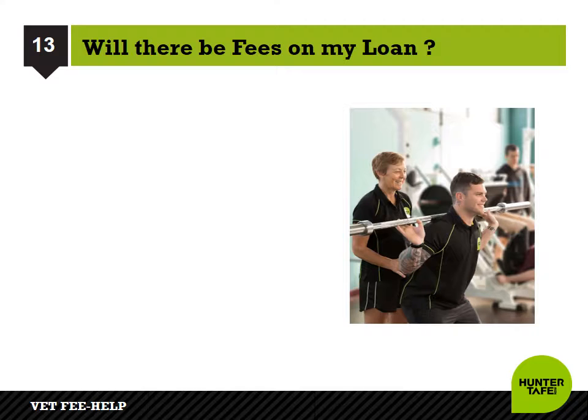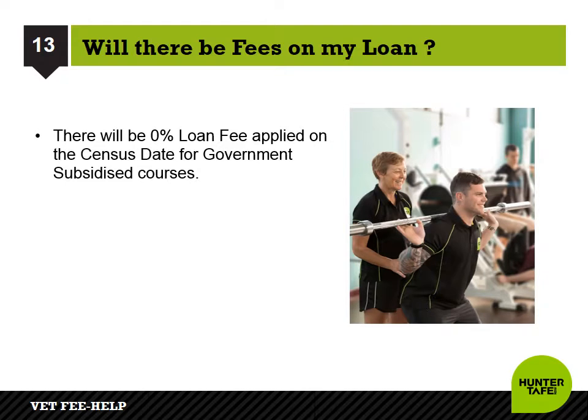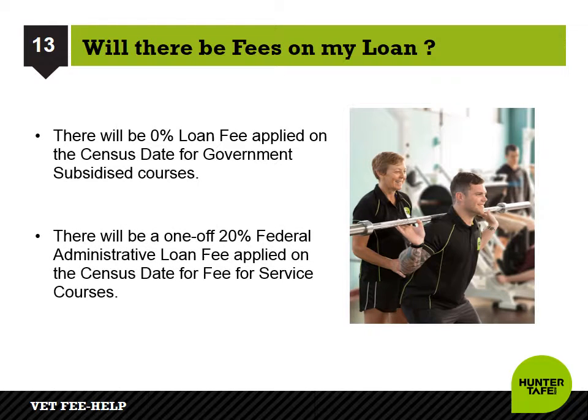Will there be fees on my loan? There will be a 0% loan fee applied on the census date for government subsidised courses. There will be a one-off 20% federal administrative loan fee applied on the census date for fee-for-service courses.